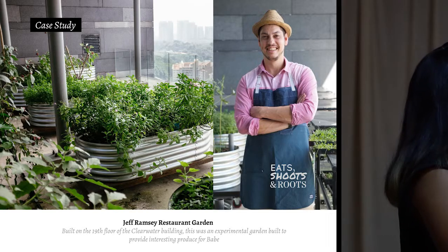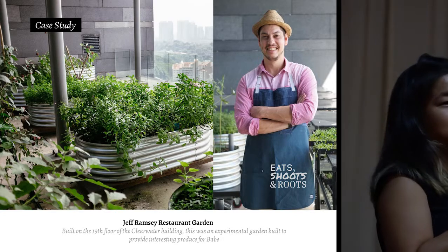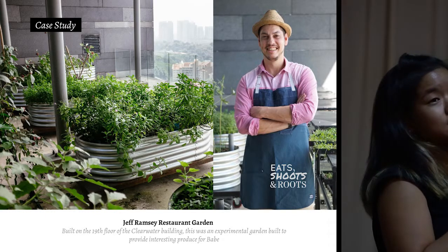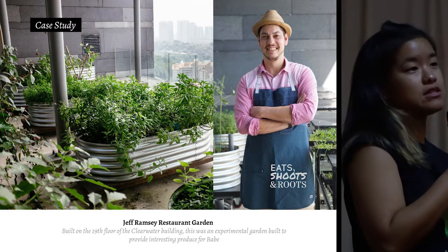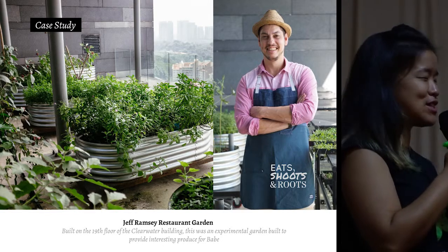So this was a garden that we set up, but we tried to grow these Japanese herbs. We grew them in our space in Bukit Gasing. They worked really well, but once we brought them up to the rooftop, of course, there are a lot of different microclimates to deal with, so then they didn't thrive so well, and he then started to grow local things instead of trying to grow Japanese stuff. So that's something to keep in mind if you ever want to grow stuff. Don't grow Japanese stuff on your rooftop.